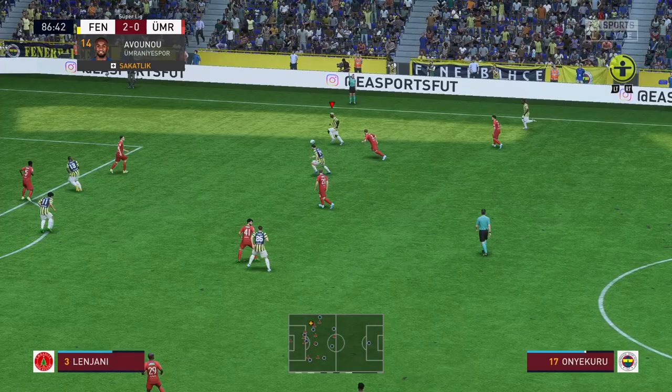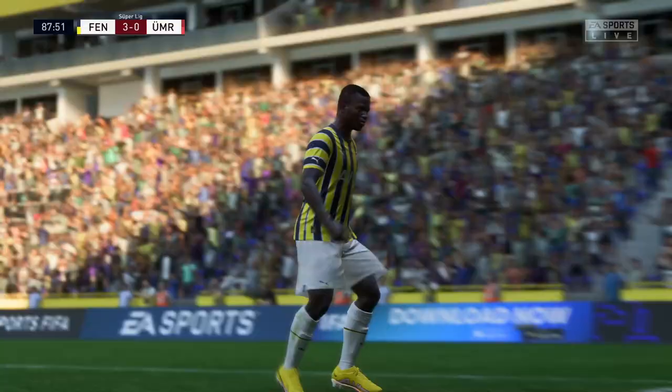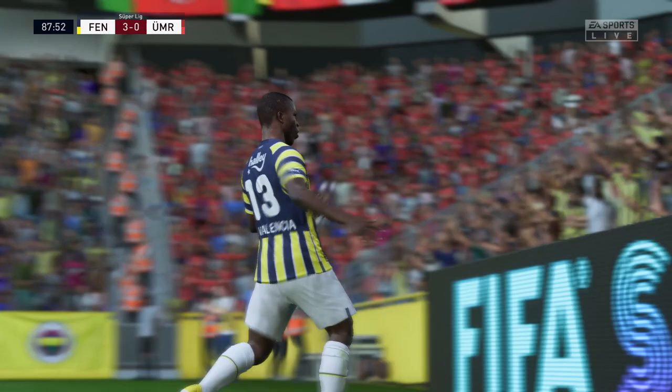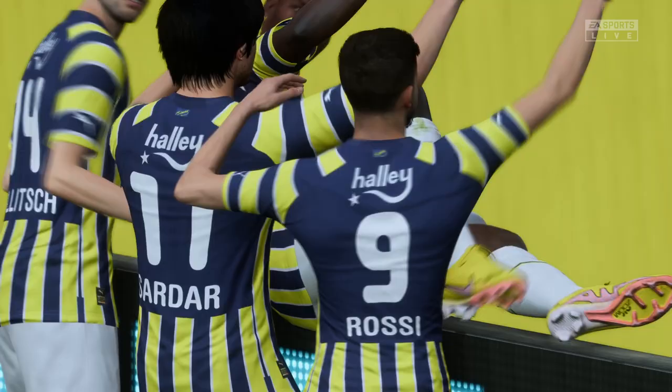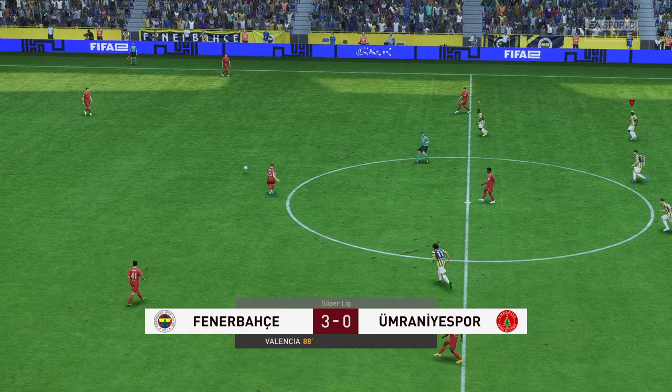Oh, breezing past him. Surely! And there is the goal to make it a hat-trick! Excellence in finishing, there for all to see! This is looking rather comfortable for them. 3-0.